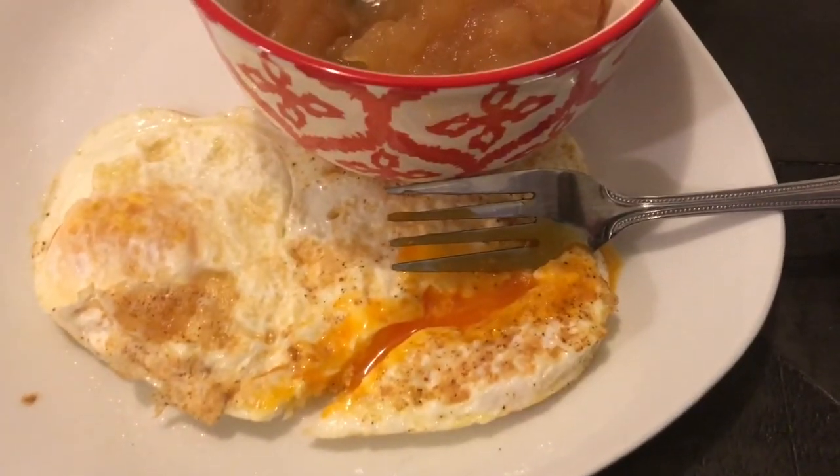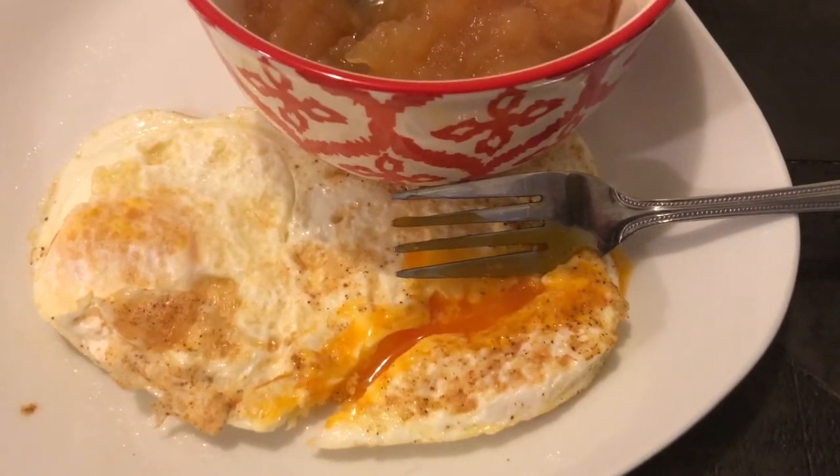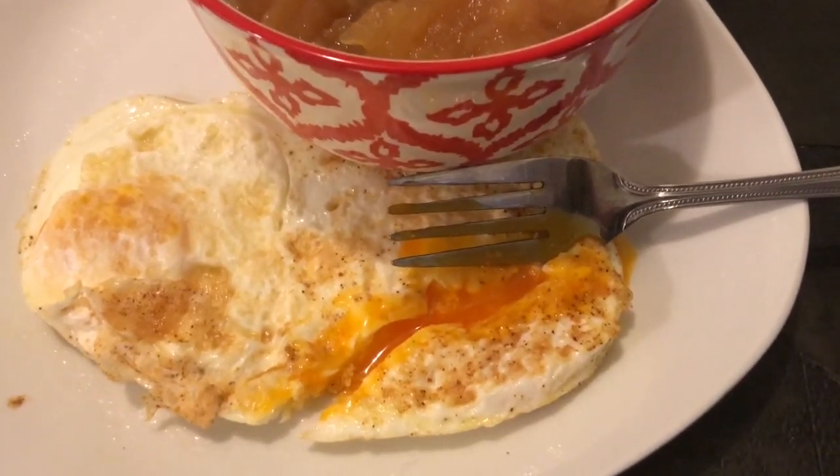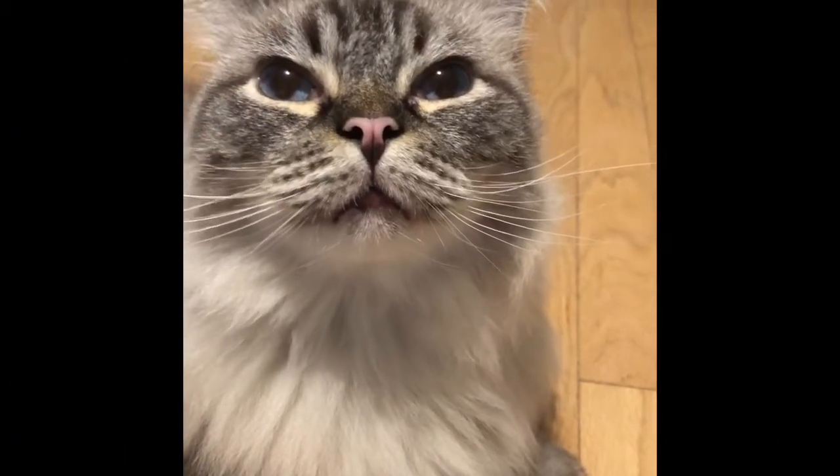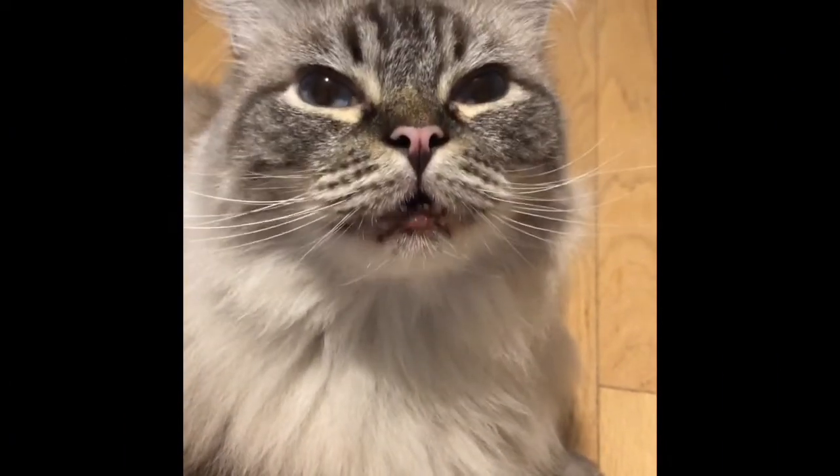And here's the finished product: 2 eggs over medium with a side of applesauce. And here's my kitty Casper. He wants his breakfast too, it looks like.